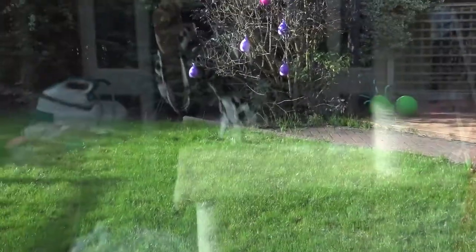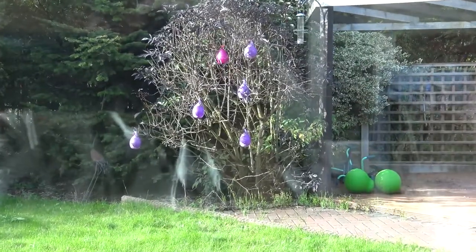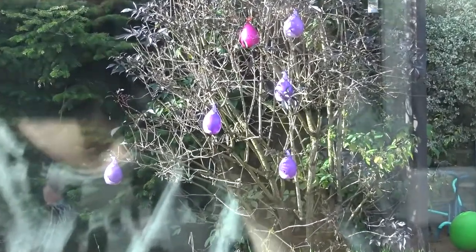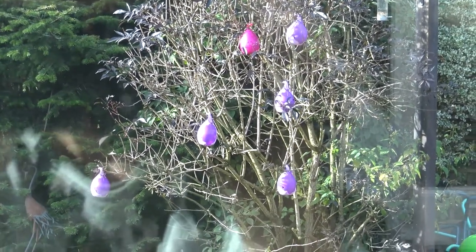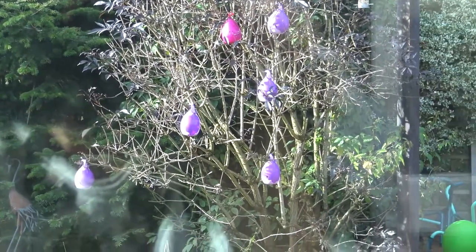Girls, come and check this out. Oh, yeah. What are they on the tree? What are those on the tree, guys? I don't know. They could be caterpillars. They look like chrysalis. But why is there one pink one and all these purple ones? I wonder what they are.